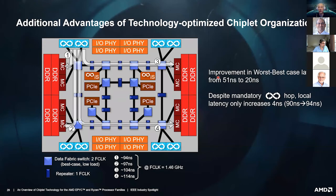In the second generation, it's down to 20 nanoseconds. So that significantly reduces the scale of the NUMA-ness of the system. And for a lot of our customers, the 20 nanoseconds difference was close enough that they can just treat this effectively as a uniform memory access system, and not expose the additional software programming management complexities to the programmers.